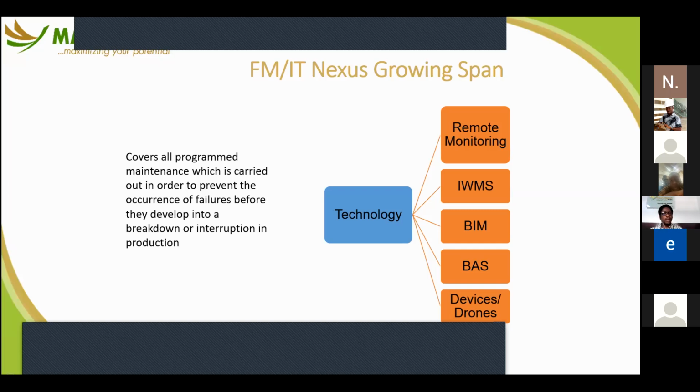Now, in a BAS system, I am not in the picture. I have set up all the parameters in the system, and the system knows when to send information to that controller to control that switch or circuit.